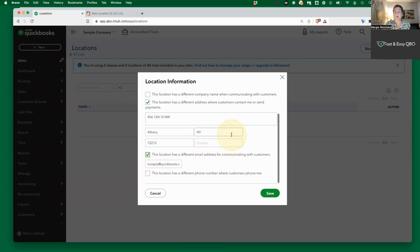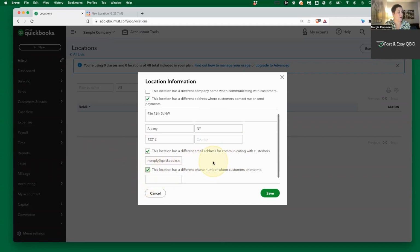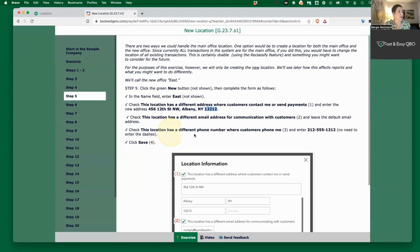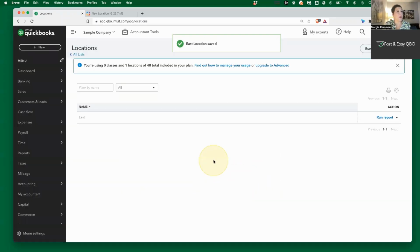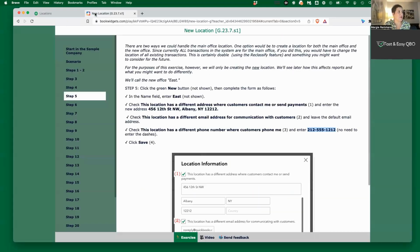I'm keeping the no reply address. I'm not changing that up just because it's a sample company. And then we're going to have a different phone number. So the phone number is this. You can copy and paste. You don't have to enter the dashes. It'll automatically do it for you. So it automatically puts it into this. And then we're going to click save. Now we have the East location set up.